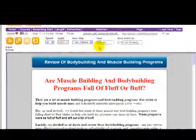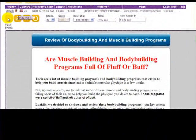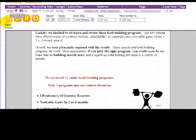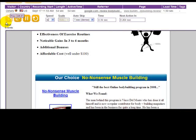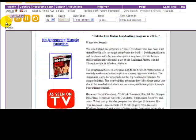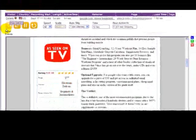Now here's my actual page, and this is the movie that was created through ClickTail using their special technology, and I'm just going to play it here so that you can see exactly what the user did. Now, I'm not doing anything right now. This is a website user who's come to my site, and right now you can see they're scrolling through my page in this movie.